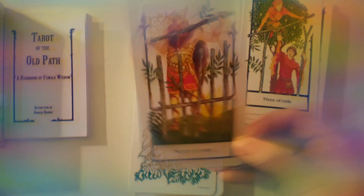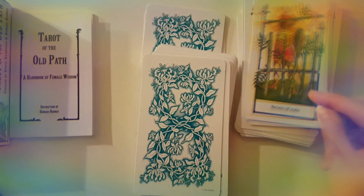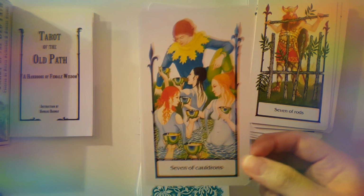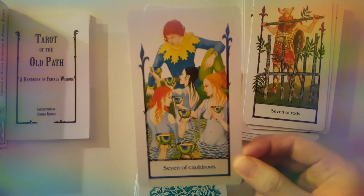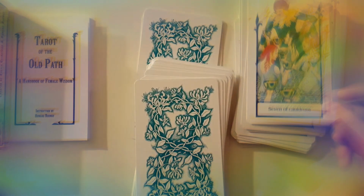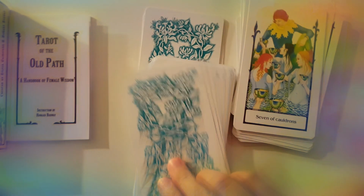We have Seven of Rods. We have the Seven of Cauldrons, or the Seven of Cups. This is definitely an interesting take on what it usually is. It's a little different.